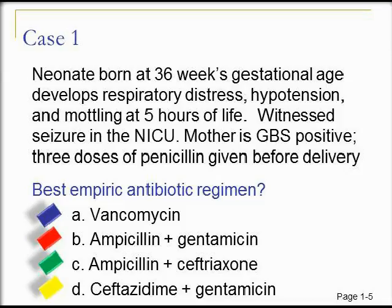Cultures are drawn on admission, and the results are pending at this point, and we're asked what would be the best empiric antibiotic regimen to choose for this patient. So would we choose vancomycin? Would we choose ampicillin plus gentamicin, ampicillin plus ceftriaxone, or ceftazidime plus gentamicin?